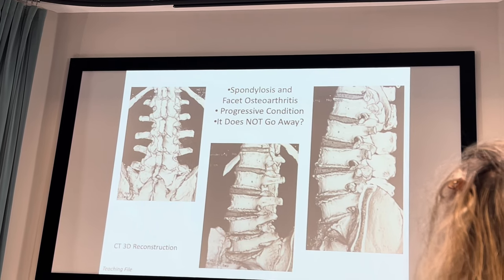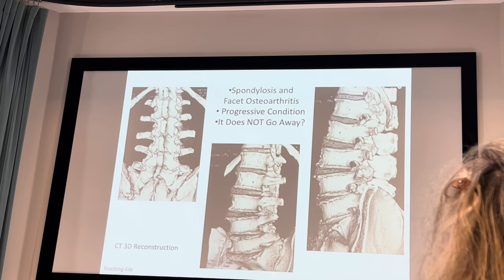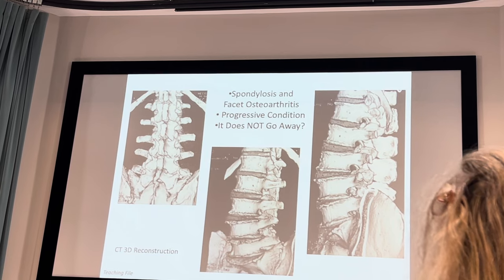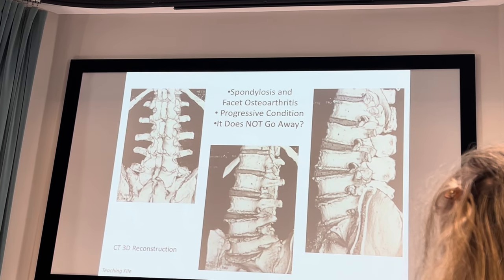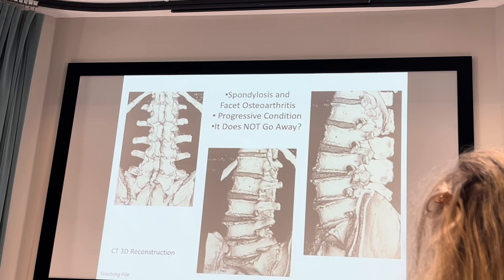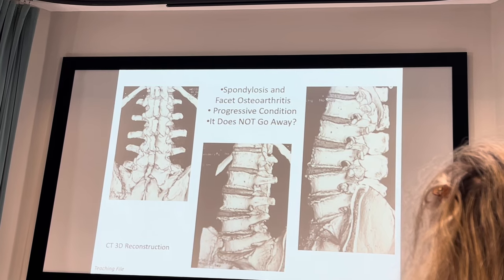It's not rheumatoid arthritis or any of the arthritis associated with autoimmune disease, like psoriatic arthritis you see advertised on TV with Humira and everybody happy and dancing because psoriatic arthritis went away. But this is a progressive condition. It just keeps getting worse and worse. Now, it all may quiet down.